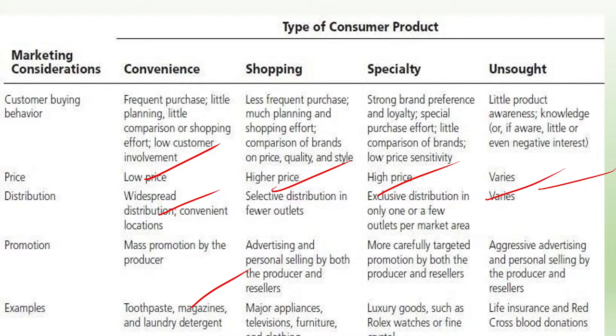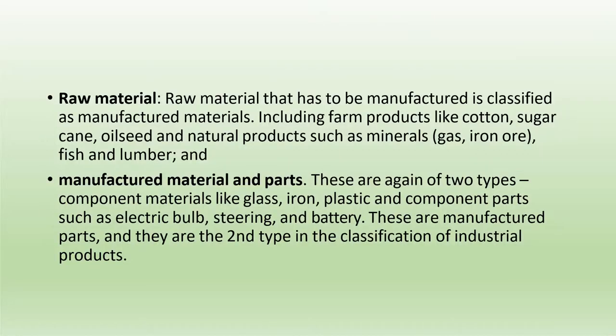Okay, now let's move ahead. So these are the types of industrial goods. Raw material is what? It is used by the manufacturer, classified under manufacturing material, which includes products like cotton, sugar cane, oil seeds, and natural products such as minerals, gas, iron ore, fish and lumber, etc. Okay, then manufacturing material and parts.